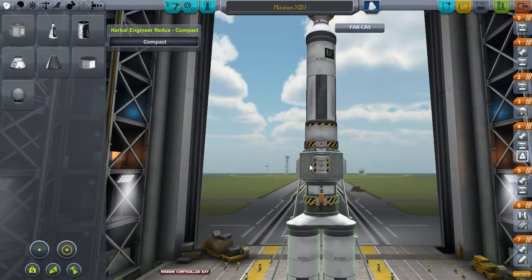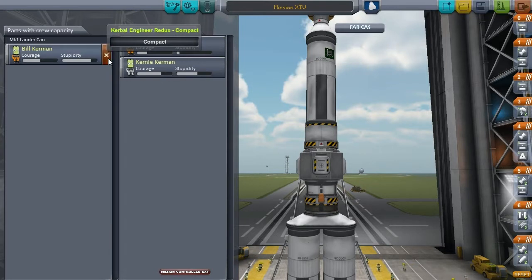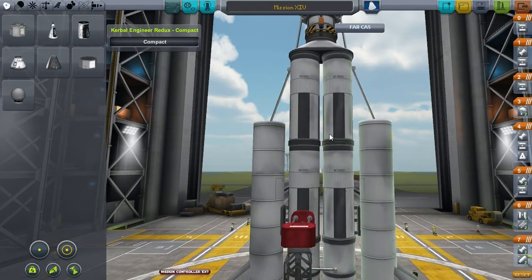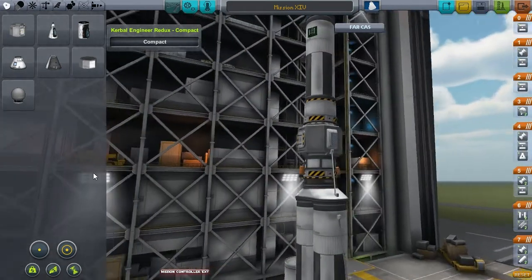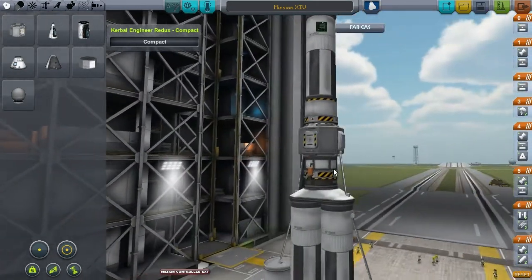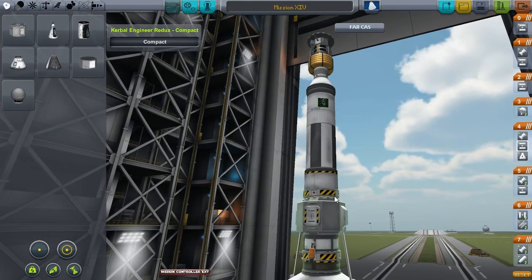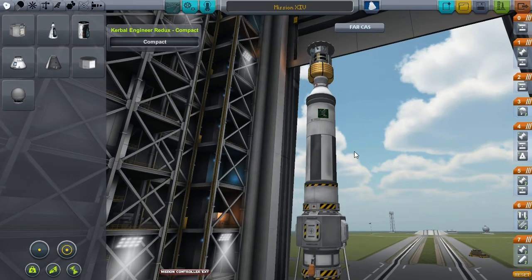So we put our capsule with our Kerman in there. It is Bill Kerman in there. Now let's switch him out for Kearney Kerman. He is going in the lander can that is going to hitch a ride on these first and second stages, and then it has got a tiny little tank with two tiny engines that will allow him to somewhat maneuver back to safety. I put a heat shield on here. I hope I put it facing the right way up, and that is going to separate, and then this bit of the rocket is going to continue on to a Jool trajectory, if all goes well, that is.